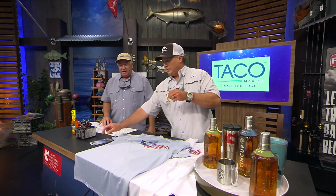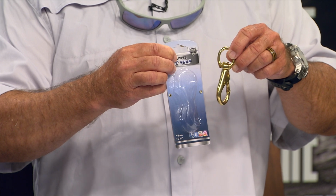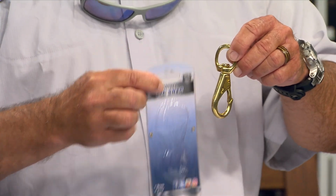Next, we've got this TH Marine Swivel Eye Snap. It's 3 3/4 inches, made out of brass. When you're on a boat, you've got a lot of connections to make all the time. You can use one of these to connect your fenders, to make an anchor ball. They've got millions and millions of uses.